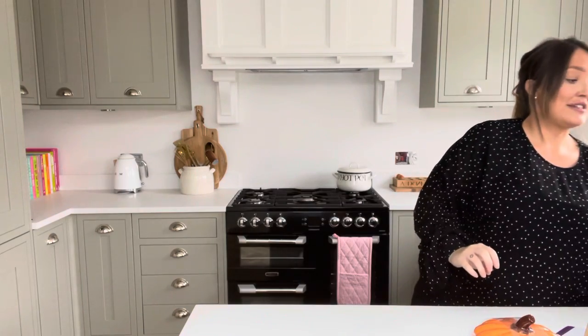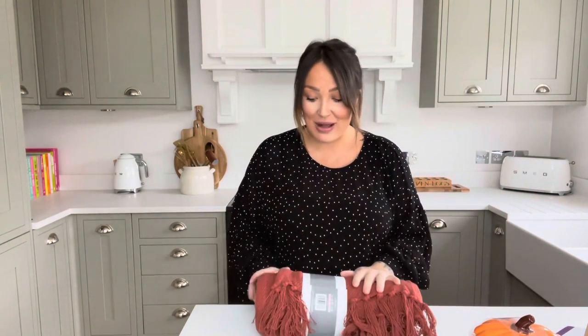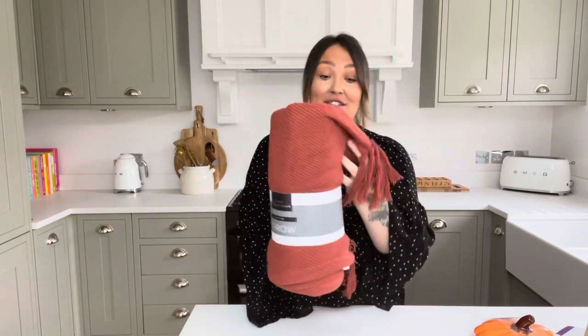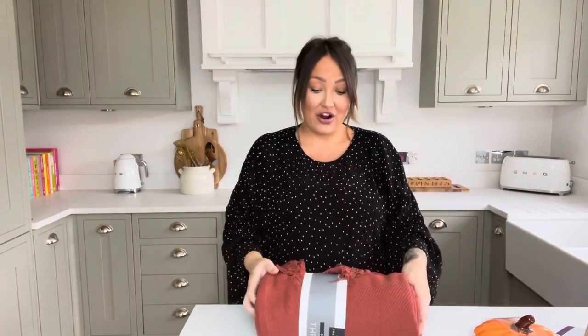So next thing I picked up, I thought, how can I not pick this up? Now I know this is a bit out of my color scheme, but this is a cotton throw. Now this is huge. It's 130 centimeters by 180, and it's got all of these lovely tassels on the bottom. It's in this really lovely rust, like a burnt orange. If you look at the texture of it, it's just a lovely cotton throw. This was $3.99 in Home Bargains.